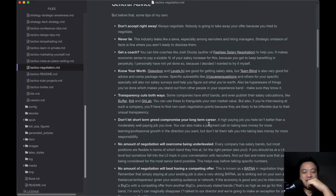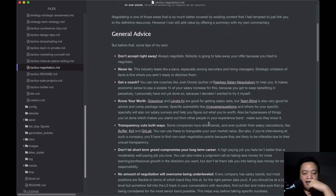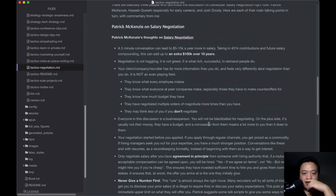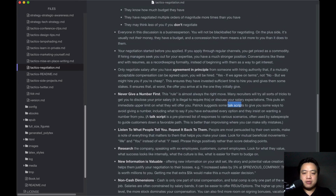So I went through these negotiation chapters, and the person that gave me feedback said, English is not my first language, and you started talking about talk tracks, talk scripts, and I don't know what you're talking about. So I added an explanation there. Stuff like that. This was a simple one, but there was stuff that's worse.